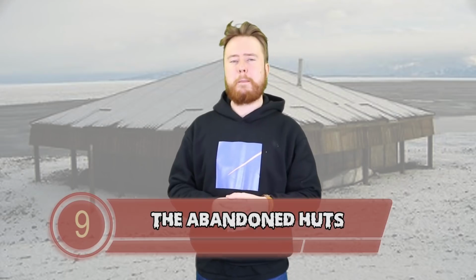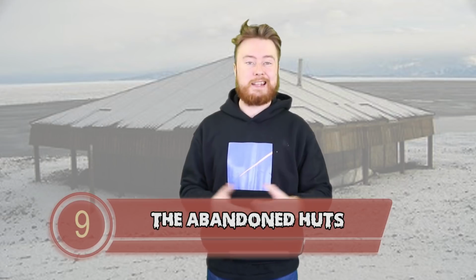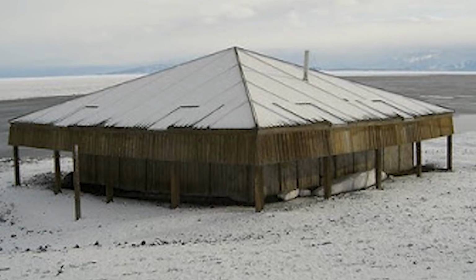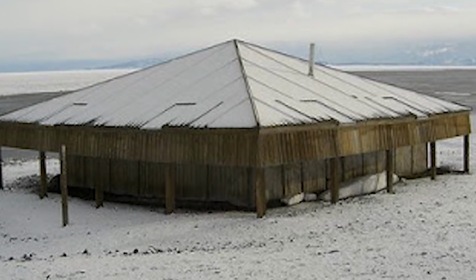I think we can all breathe a sigh of relief now that there isn't some hellish blood monster living under the Antarctic ice. Next up at number 9 now we have the abandoned huts. On November 1st, 1911, British explorer Robert Falcon Scott departed from Cape Evans on his Terra Nova expedition, trying to become the first human to reach the South Pole. They made it to the South Pole, but sadly they found they had been beaten to it by a group of Norwegians led by Amundsen.